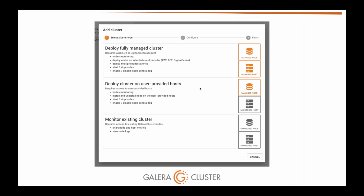You can also, of course, deploy a cluster on user-provided hosts. What that means is you have existing machines. This is not only reserved for the cloud, naturally. This is for you to run on localhost, etc., without any issue. So you maybe have 3 nodes with an operating system that we support, and we will deploy and install everything for you without issue.